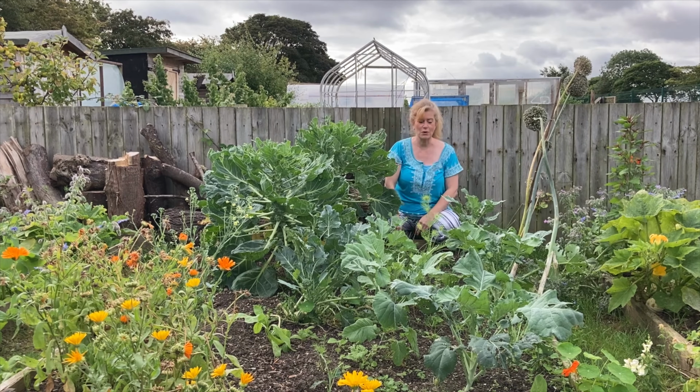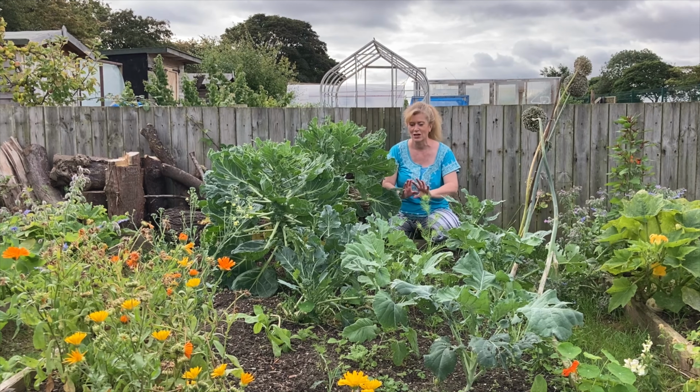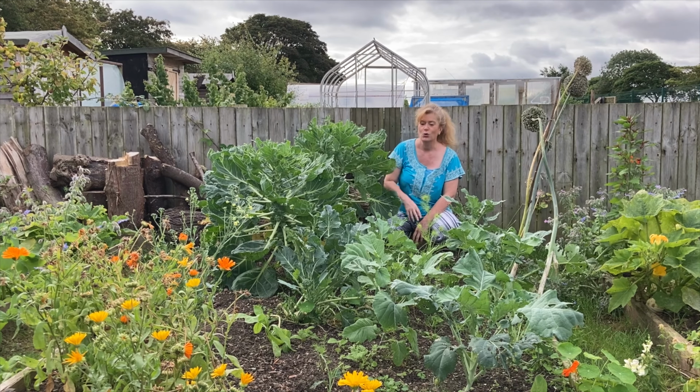This is the brassica border. We had netting over this until last week, and when I eventually took the netting off just to weed it and to have a little look, there were more caterpillars and bugs and what have you inside the net than there were outside. So I've just taken the net off because it's just an eyesore and more of an encumbrance than anything else. We haven't done too badly.